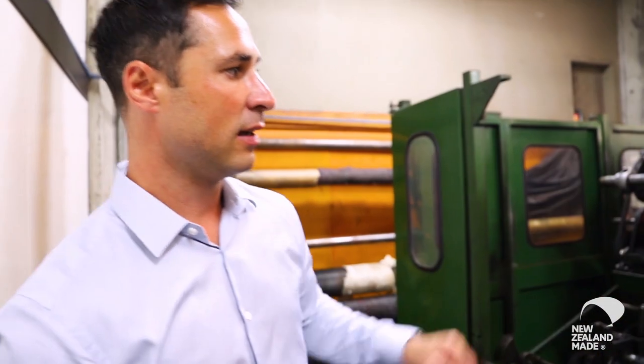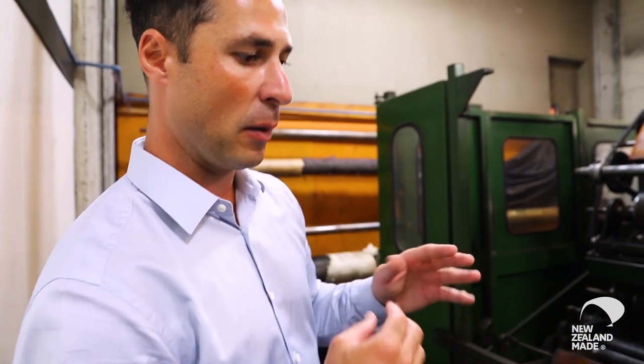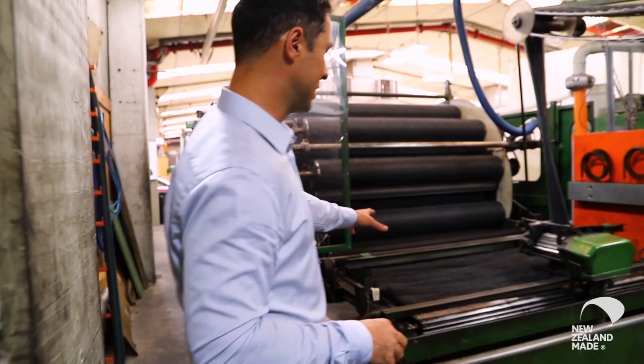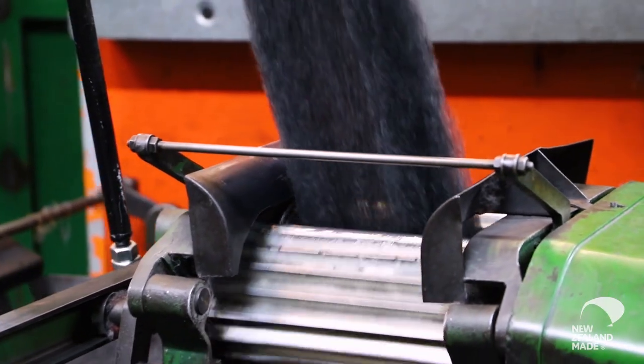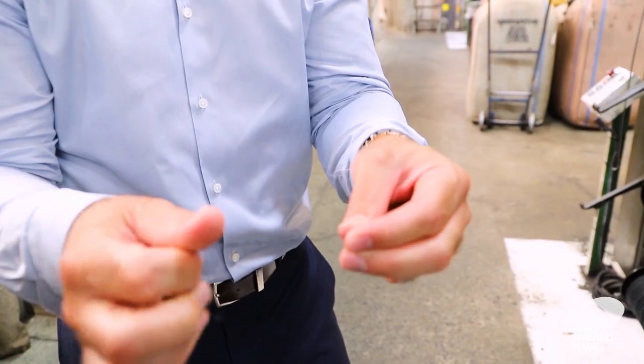You can see along there all of the individual fibres being pulled apart and put back together in these sheet forms. You can see the colour is now sort of really coming to its own in the sense that it's mixing really, really well. So the next process that we're going to go look at is putting a twist in the yarn.